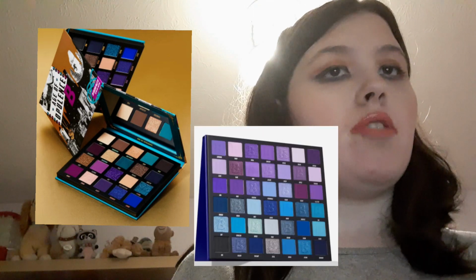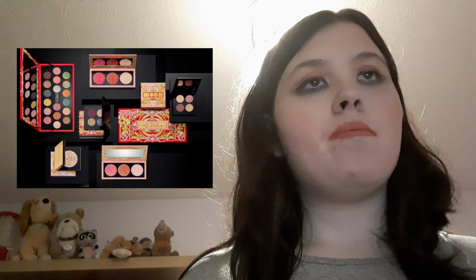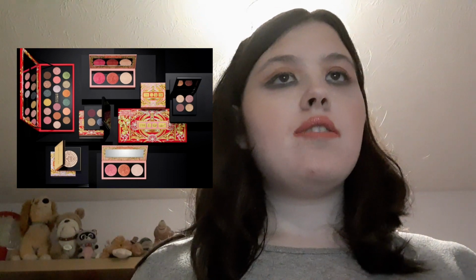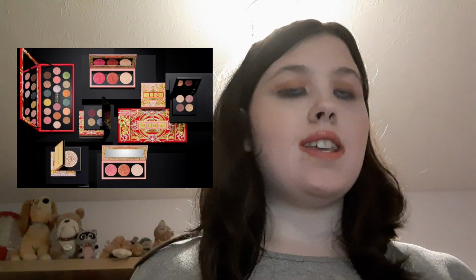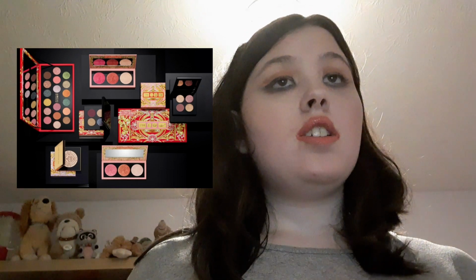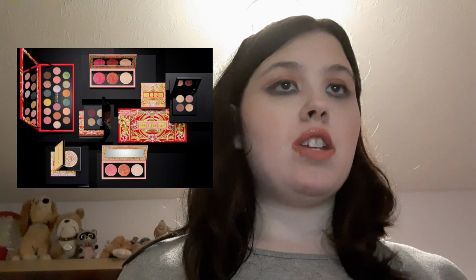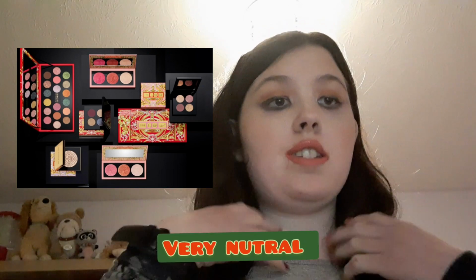Beauty Bay Apple's palette, do not remember this. The colour story looks good, but it's the same kind of colour story as the Midnight palette, but I prefer Midnight. Next is the Pat McGrath Celestial Odyssey collection for holiday 2021. Pat McGrath, the only holiday release I sort of remember was this year's. Pat McGrath's definitely a brand I'm not majorly interested in. I find their colour stories kind of boring.